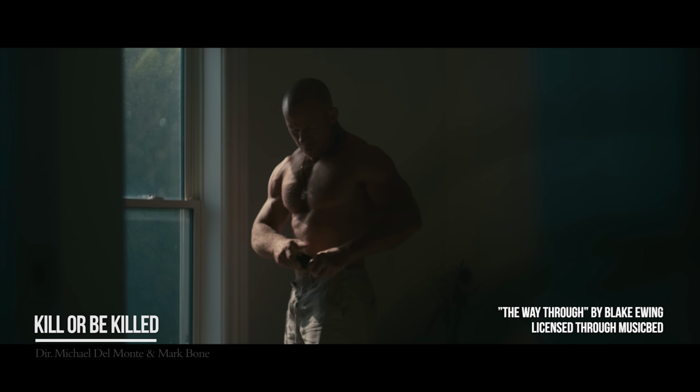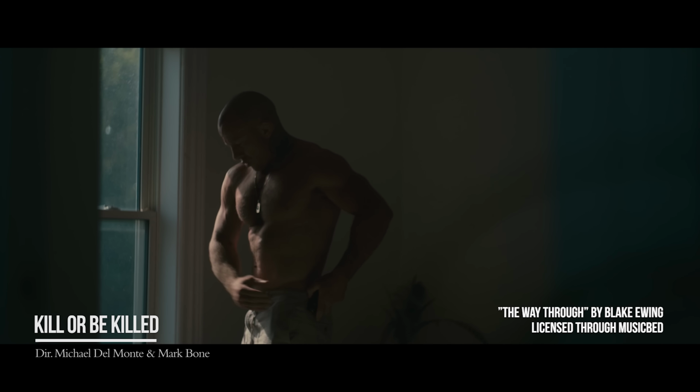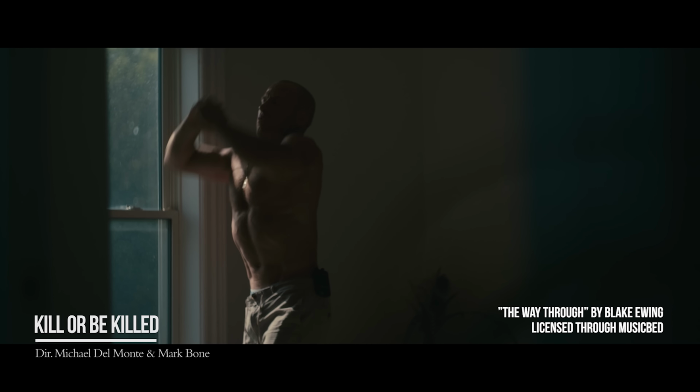I built this body for fighting. I gotta think what satisfies me more now today, and it's probably doing stuff for other people rather than myself.